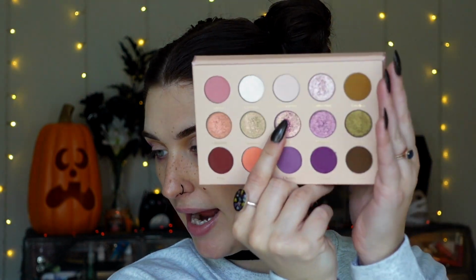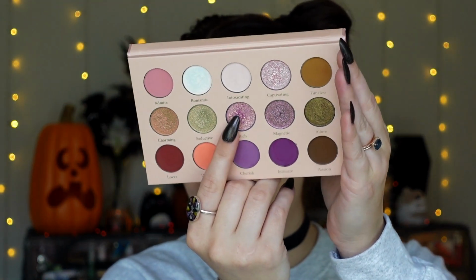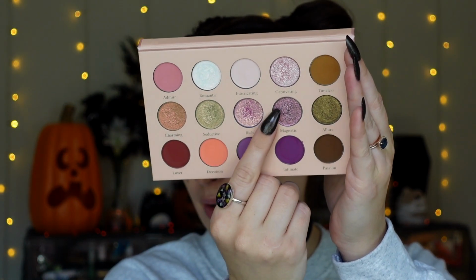So for the lid, I can't use just one. I'm going to be using Rich first, toward the cut, and then I'm going to blend it into Magnetic. That's going to be kind of as we're fading toward these purples. So taking Rich first. This color's really pretty. When I swatched it, I literally gasped. So I'm just going to run this right up against that yellowy brown.